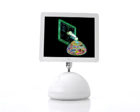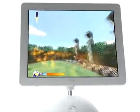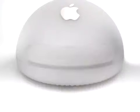This is an iMac on steroids. It has up to an 800 megahertz G4 chip with Velocity Engine, NVIDIA GeForce 2MX graphics, up to 1 gigabyte of memory, 60 gigabytes of hard drive space, and your choice of a CDRW, Combo, or SuperDrive.